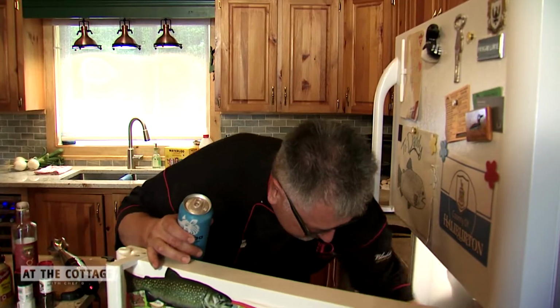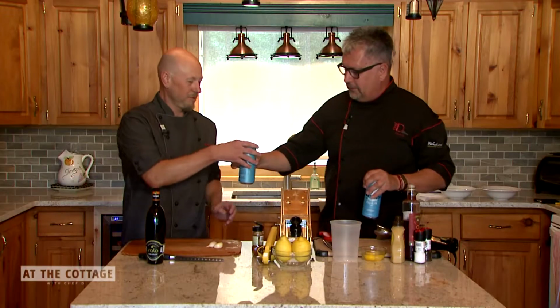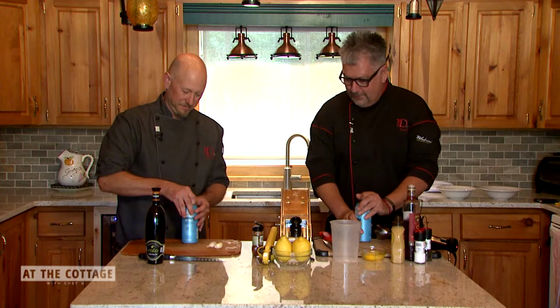But you know what? We're at the cottage, right? Yes. What says cottage more than a cold beer? Do you think we should start with a cold beer? Yes, I think we should too. Our good friends from Waterloo. Oh, thank you. From Waterloo Brewery. A little bit of Pilsner. Cheers, and we're going to get started.